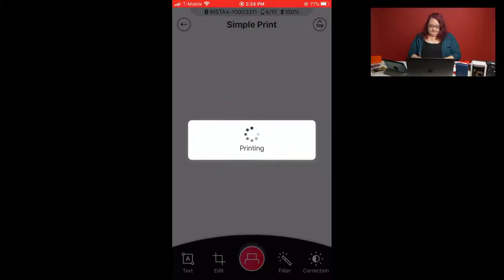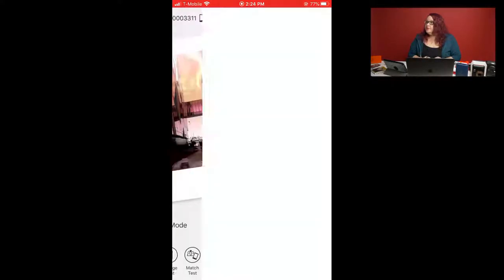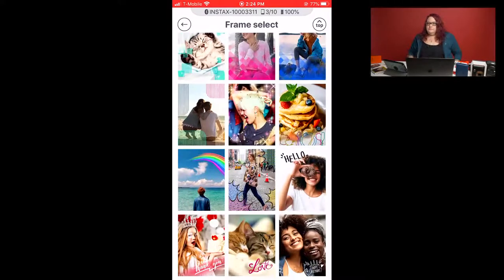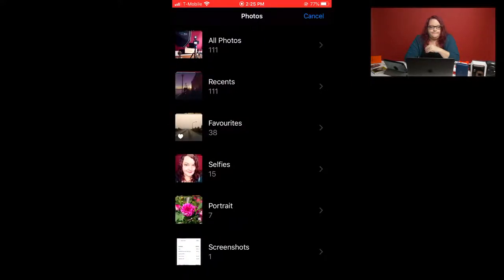The other thing I'll take just a quick moment to show you is some of the frame options that you can play around with. These are things that Fujifilm updates periodically, and I'm just going to cancel here, and I'm going to go to frame print. So these are little different options that, depending on your images or time of year, you know, maybe you have a cool selfie of someone or a self-portrait or a photo with you and your best friend and it's their birthday, so you could pick that one. Maybe you just want to have a cute little message that says hello.